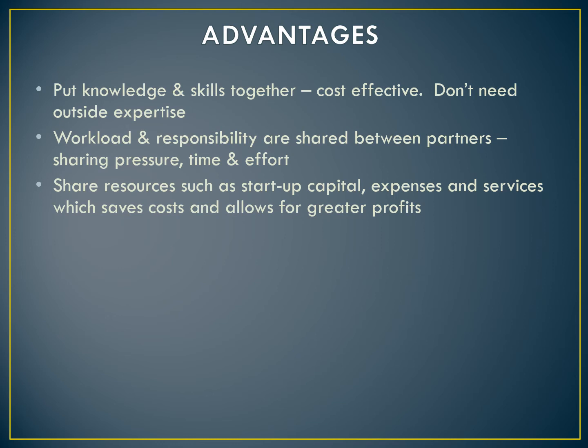Partners share resources such as startup capital, expenses and services, which saves cost and allows greater profits. This means that more people are putting money into the business, which means your business has a better chance of succeeding because it started out with a greater amount of capital. In other words, you have more options. Also, you do share the profit now, but the profit is greater. So even if you only get 20% of the profit, that 20% in most cases will still be greater than the 100% when you were alone.